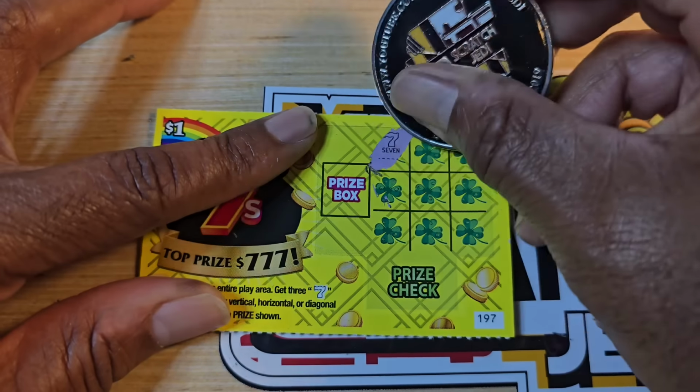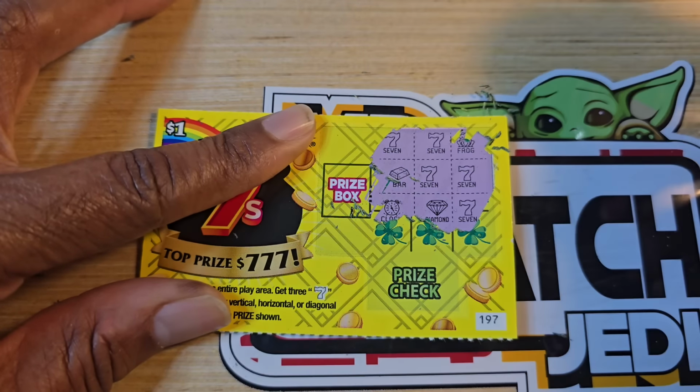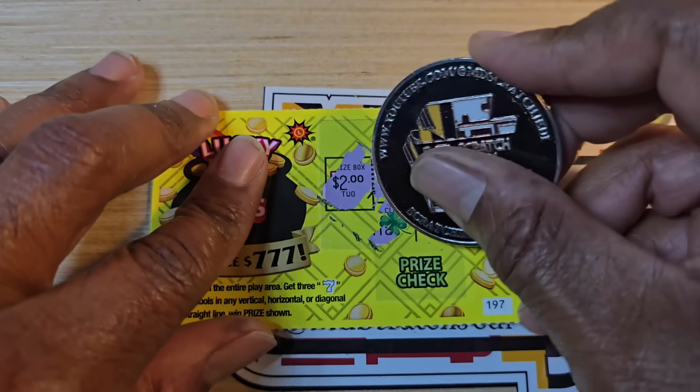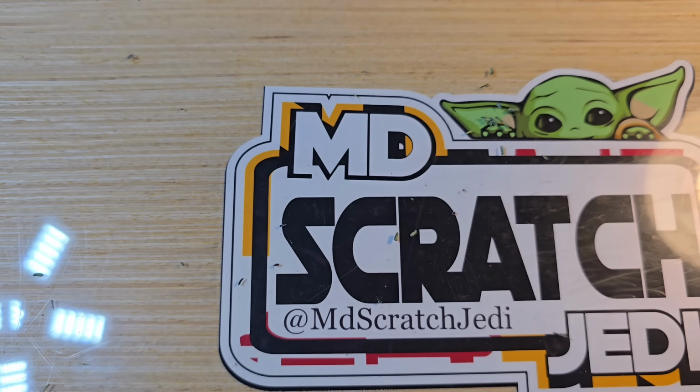And one more to round things out. I will probably play a couple of these on the Friday sessions that I'll be doing through the summer. Oh, we got 3 in a row in the diagonal. So these will definitely be part of that. You will see a little bit more of those.